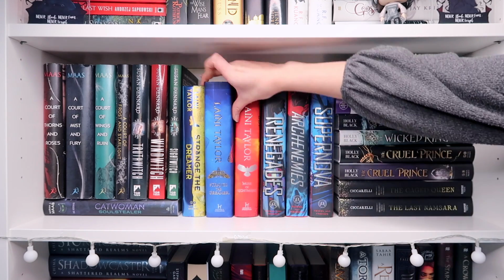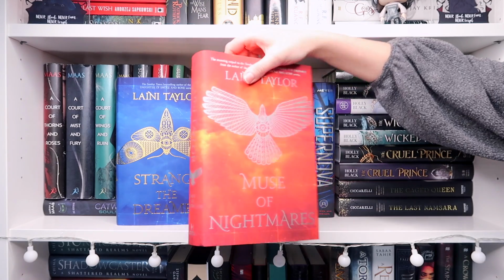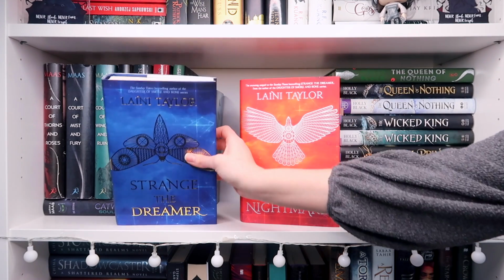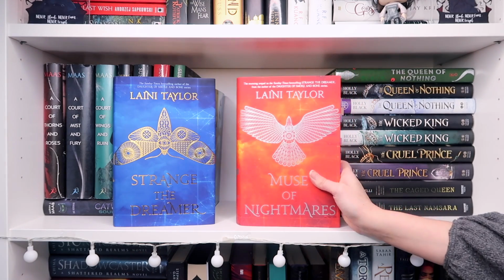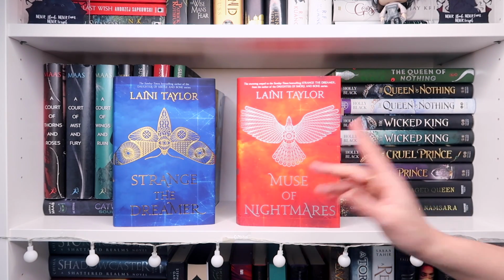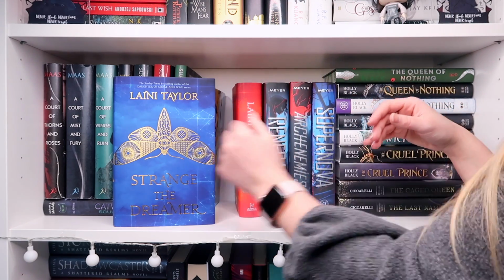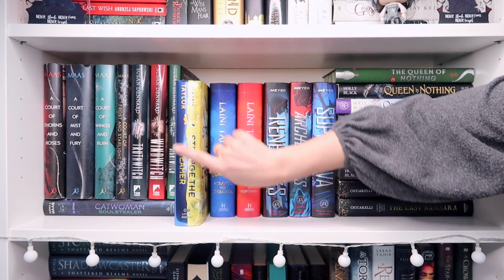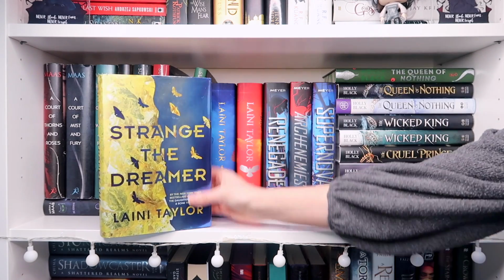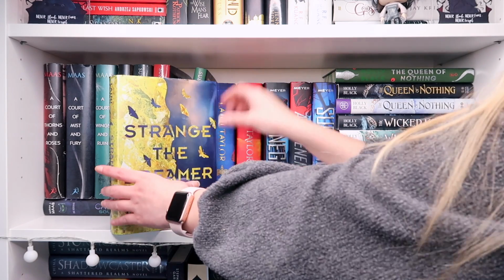And then Strange the Dreamer and Muse of Nightmares by Laini Taylor. We love that. I wish I had the blue sprayed edge edition of Strange the Dreamer, but this is enough. So these are the UK editions, by the way, if you guys were looking for this style and realized that you couldn't find it. I get them on Book Depository. And then we have the US edition of Strange the Dreamer. I do plan on getting the US edition of Muse of Nightmares if I find it for a good price, but for now, just Strange the Dreamer.